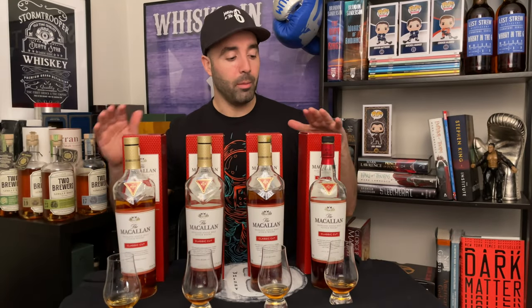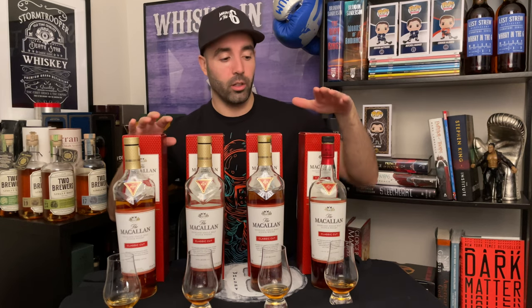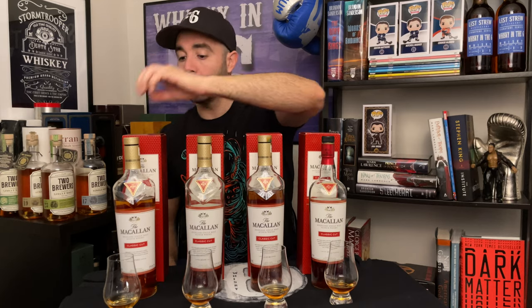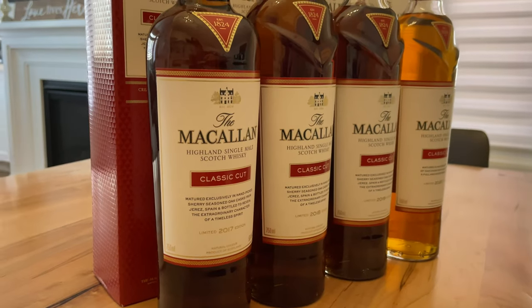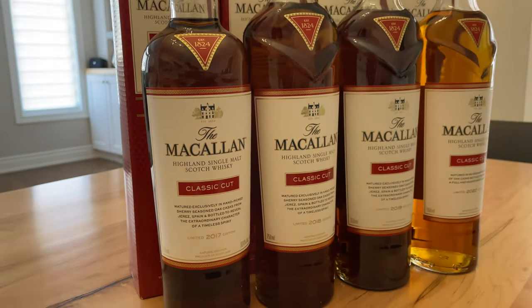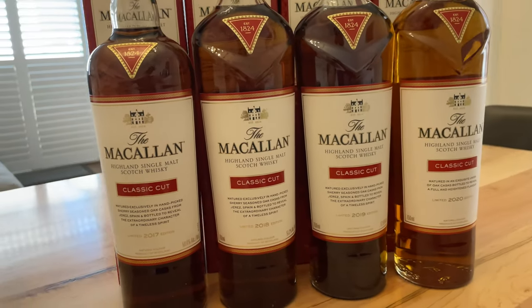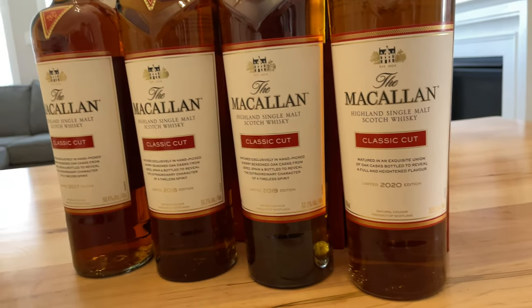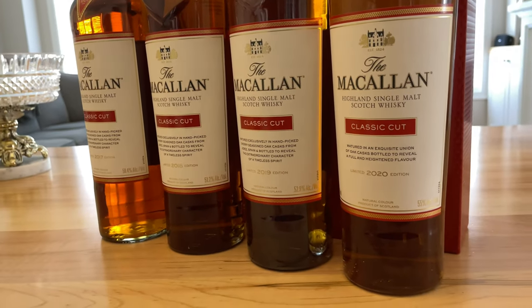I'm Rob, doing a Macallan Classic Cut rundown, starting over here with 2017, 2018, 2019, 2020. The 2021 hasn't come out yet. They come out every year closer to fall, so around early September anyway. Gonna start over here with the 2017, which is pretty much obsolete, long gone.